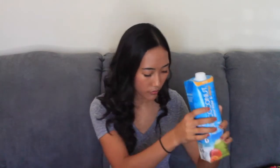It's so good. Now we're on to my drinks favorites, and first is my coconut water. I love coconut water so much. Not only have I been loving regular coconut water, but I've been loving the coconut water with mango flavor. It's like wet and it's dripping all over my computer.